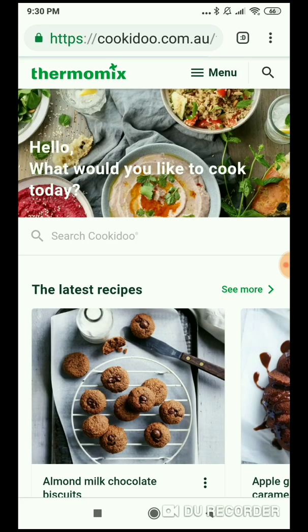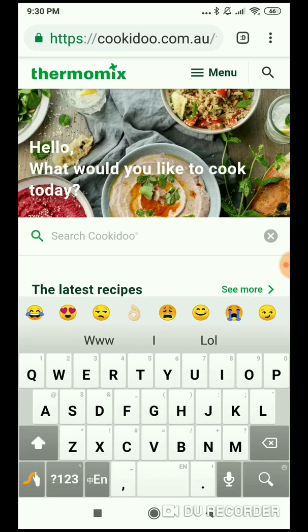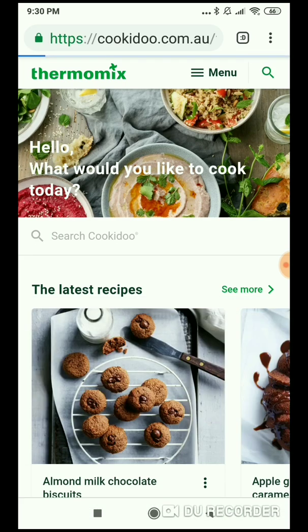I did this on my computer. There were some terms and conditions that you have to read. And then once you're in, it looks like this. I'm using my phone right now, so it looks a bit different from a computer, because on the computer, under the little area over here, the search Cookidoo, there is a filter just on the side. But if you're using a phone, on the top right, there's a magnifying glass. Just click on that.